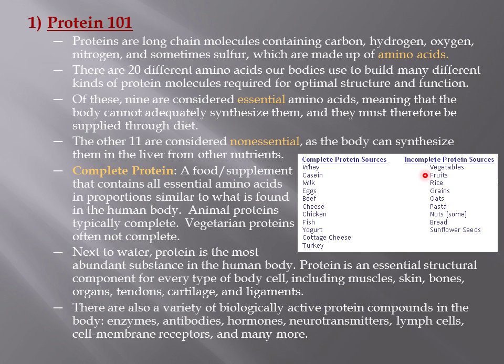Avocados only have about 8% protein, though not a lot of protein in avocados, but the protein that is there is complete. It has all the essential amino acids in proportions similar to what the human body requires. Rice is definitely an incomplete protein, very low in lysine, as are almost all grains. So lysine is that limiting amino acid, which makes them incomplete protein.